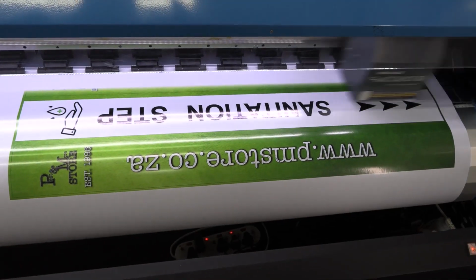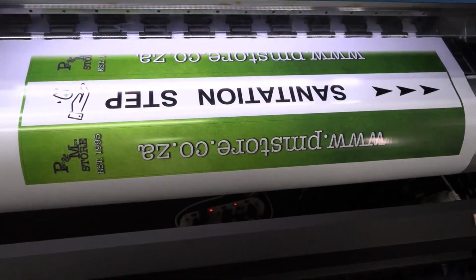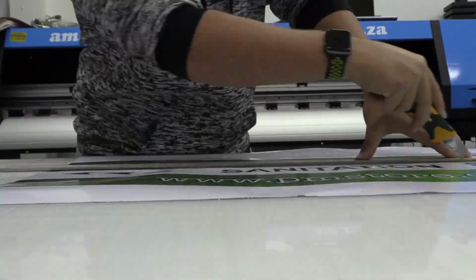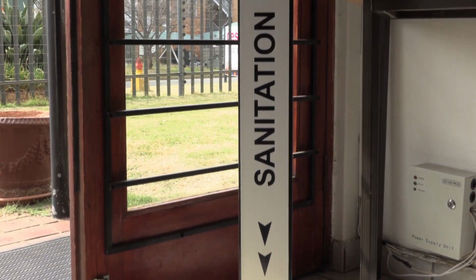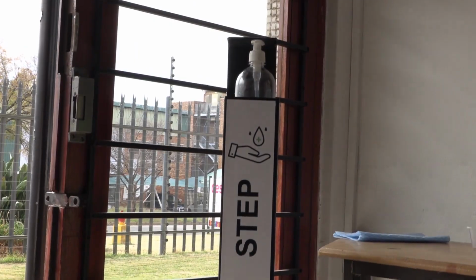What is nice about the sanitizer stands is that besides the instructions, it is perfect for branding as well. And that's how we are able to supply our customers with branded or unbranded hand sanitizer stands, and they absolutely love it.